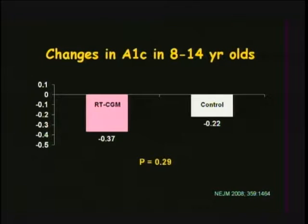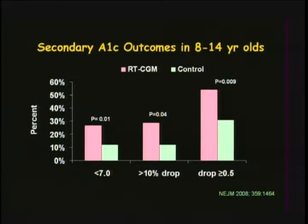There were some differences, whether it was an 8 and 9-year-old compared to a 13 to 14-year-old, as you would expect, but as a group, when you look at it like this, it didn't work. On the other hand, all of the secondary A1C outcomes in the children, you see it was effective for getting more kids less than 7%, more kids getting a greater than 10% drop in their A1C, and more children an absolute drop by 0.5%. Of course, this particular age group, much of the diabetes is managed by the parents.